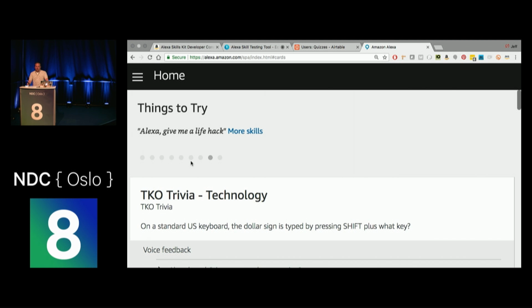Here's your question from the category, Technology. On a standard U.S. keyboard, the dollar sign is typed by pressing Shift plus what key?